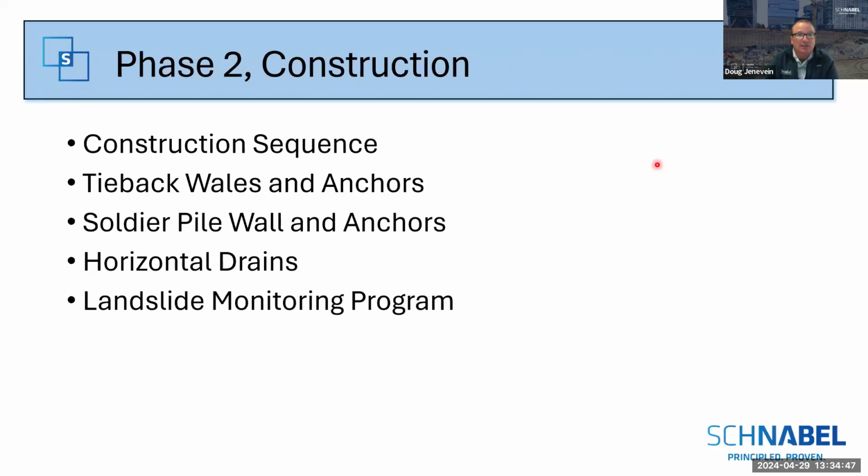So with all that done, the GMP was submitted to the university, and of course, we were awarded the project in October 2019. By February, everything was working remotely due to the COVID pandemic. We worked through most of 2020, and then we were able to go to construction in the late summer, early fall of October 2020.